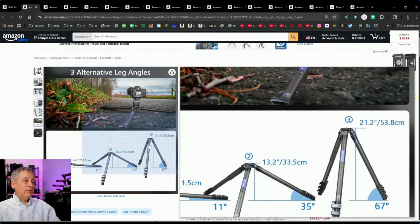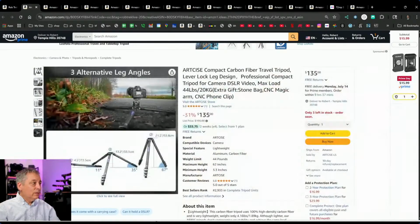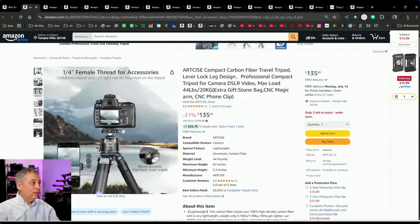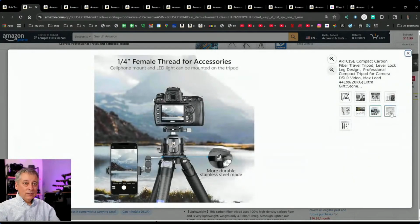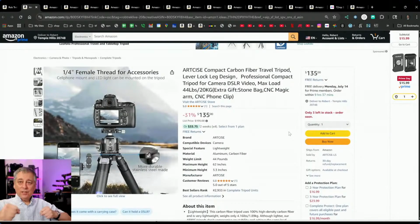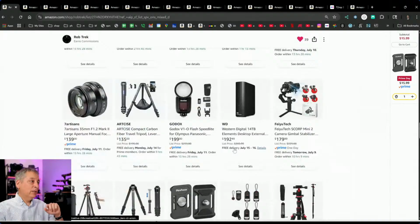This also has a very good height, 53. Where is this, another one that doesn't show you the full height? Oh, here it is. 62 inches. Okay. That's going to come to here on me. Perfect, perfect height. So if you just need a good set of sticks, this is an excellent deal and very high quality.